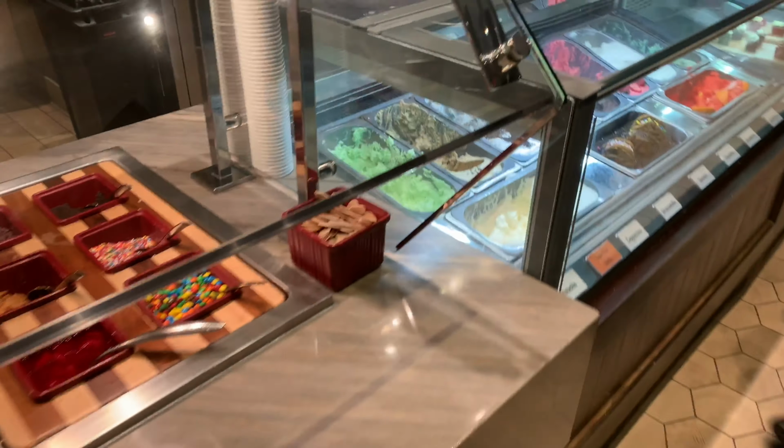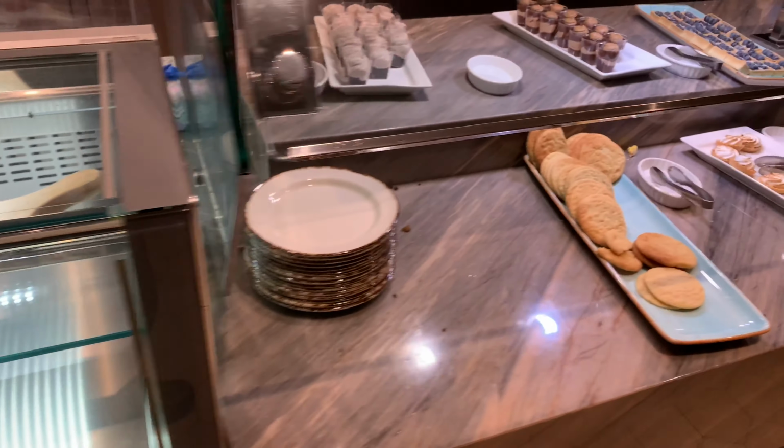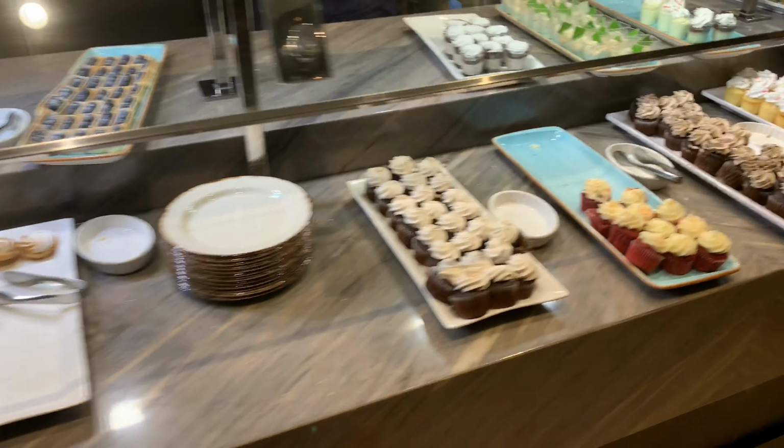Here's the desserts. Nice ice cream. And look at that, all sweet stuff. Pretty good selection of desserts.